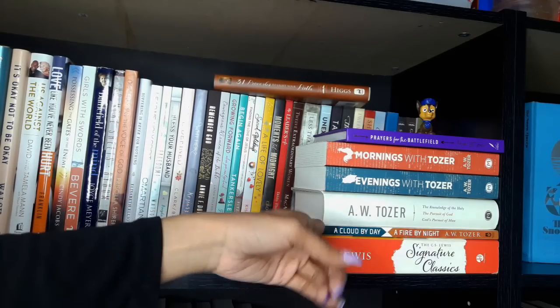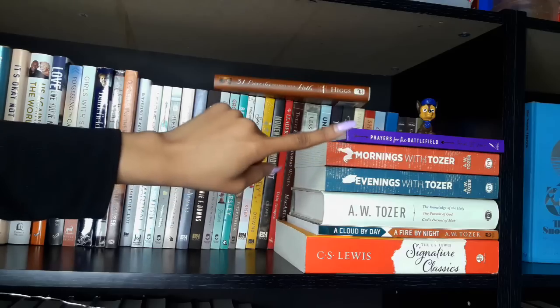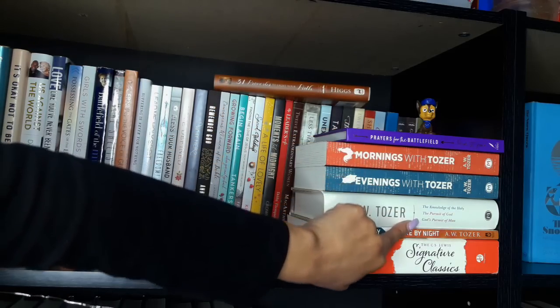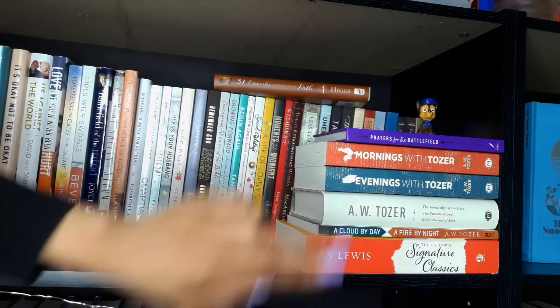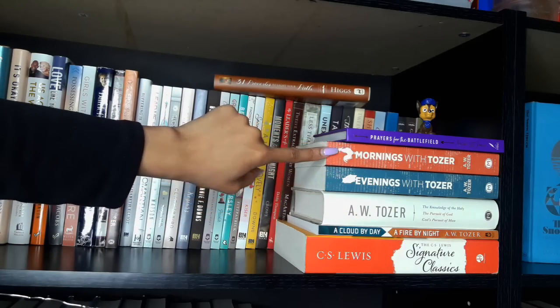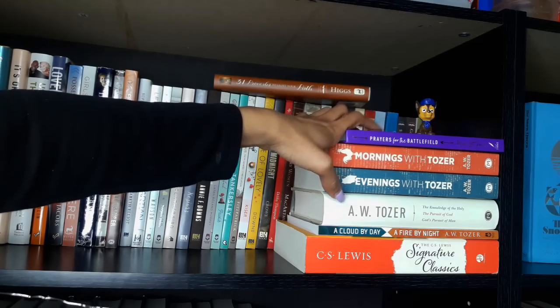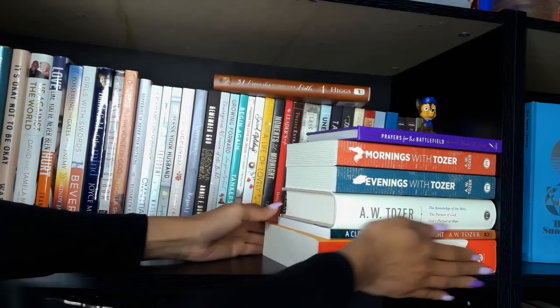A Cloud by Day, Fire by Night by A.W. Tozer. This is a bind-up. This is The Knowledge of the Holy, The Pursuit of God, and God's Pursuit of Man by A.W. Tozer. Two devotionals from A.W. Tozer, Morning and Evening, and then Prayers for the Battlefield by Heidi St. John. So we have those.